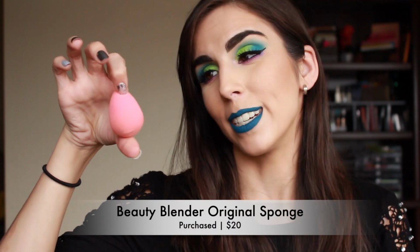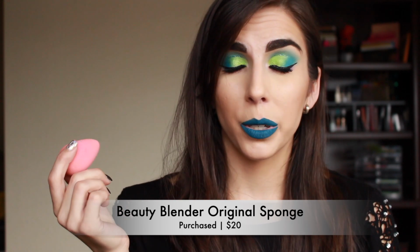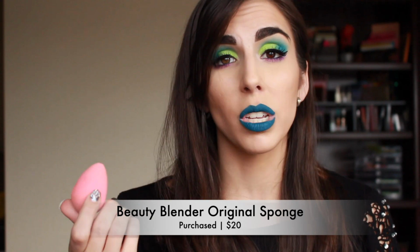And very last up, I have a Beauty Blender sponge. I am calling this quits and throwing it away. I've owned this for so long. I am not someone who throws their sponges away after 3 months. I just tend to use it until I feel like it's done. And this, I definitely feel like it's done.